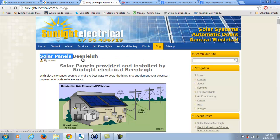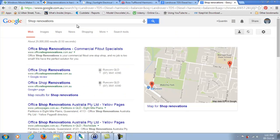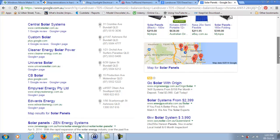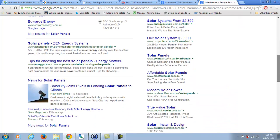So here we have solar panels. Now obviously very, very competitive keyword. And so I don't think we'll find it anywhere here, because just these ads here, they're paying $5 or $6 to be in that spot. So very, very competitive keywords.